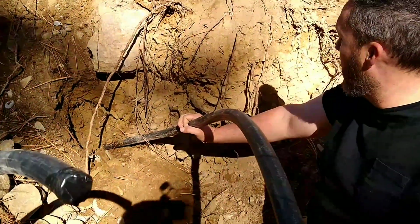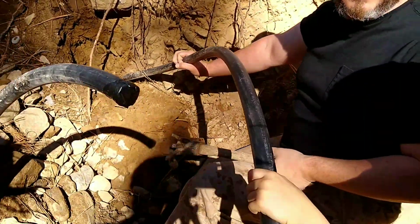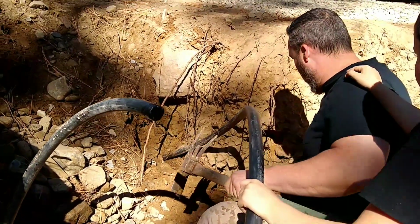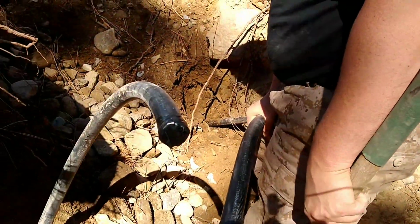So when this was buried, it was a little high up, so we're going to dig this out. I'm going to run it a little bit lower. So that's what he's doing. Pull all that up out of there so we can get it down where it needs to go right through here.